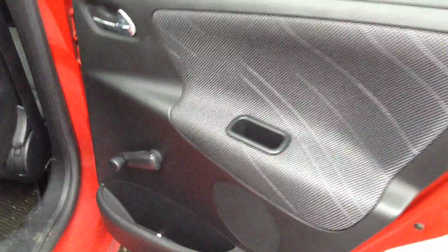Now, taking a look at the interior of the car, inside we are looking at the full cloth interior, nice condition actually, no sign of any damage at all to any of the interior. The back of the seats are in nice condition as well, same as the door panels. Taking a look at your driver's seat, again nice condition there, you get the sports seats, no signs of any damage. Front passenger seats also in nice condition.